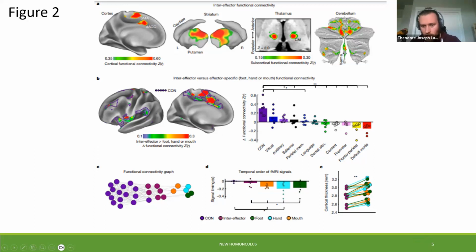For B, these are the regions that are most correlated when the foot, hand, and mouth regions are used during tasks. Purple here outlines the cingulo-opercular network, or the CON, is what they describe. So effectively executive control. There are so many names that people like to give large-scale networks, but this is essentially executive control for fine motor movements. And the central sulcus is masked and exhibits large differences in definition for this region.